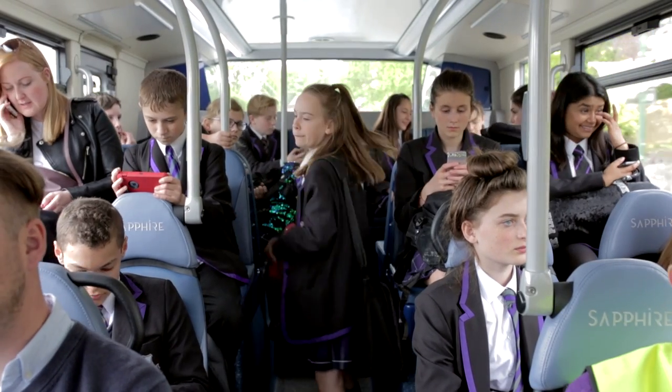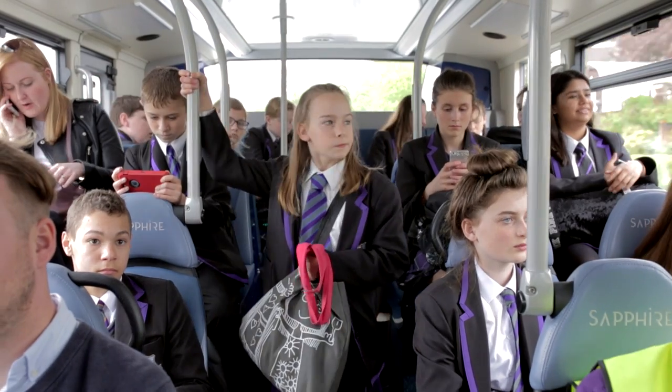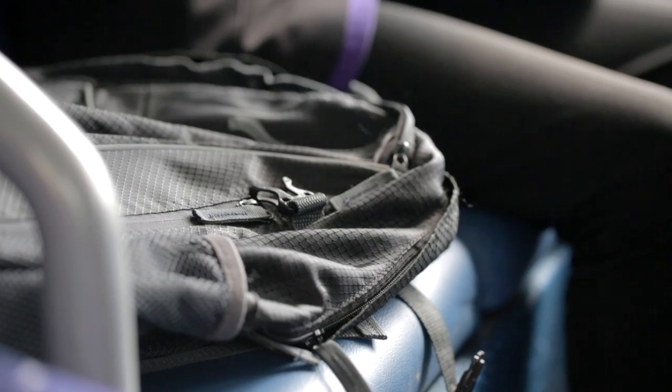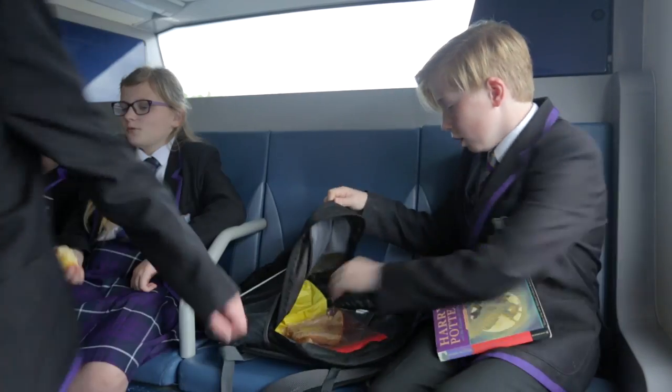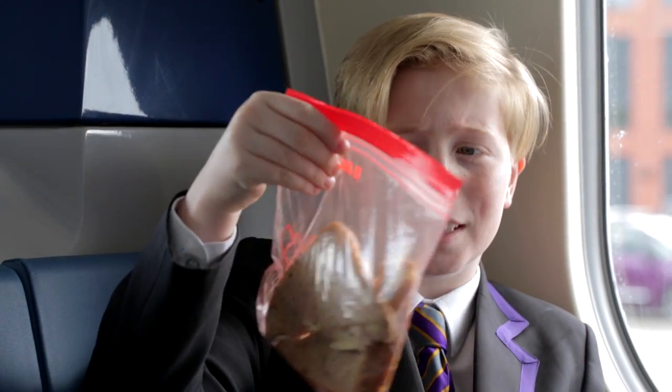Take a seat if one is available, but if you have to stand, then take care to hold on tight. Refrain from putting bags or feet on the seats, as well as from obstructing the aisles. When seated, sit side by side, facing forwards.